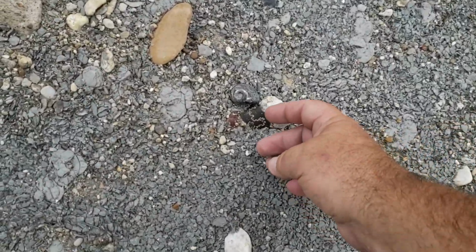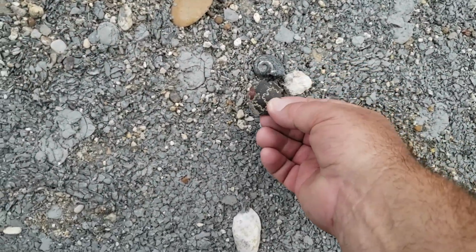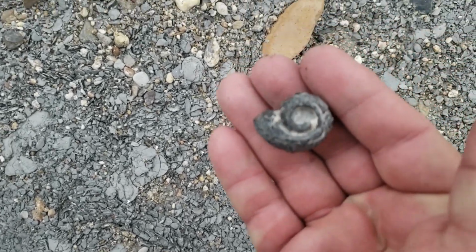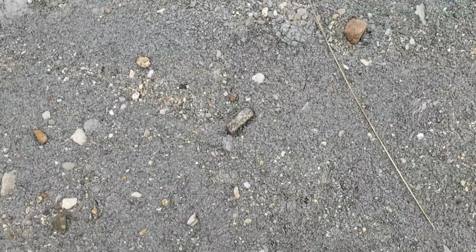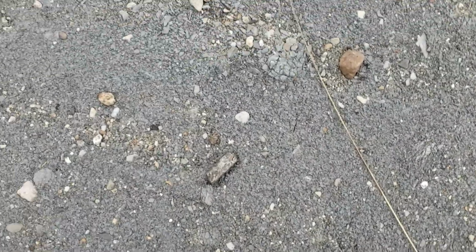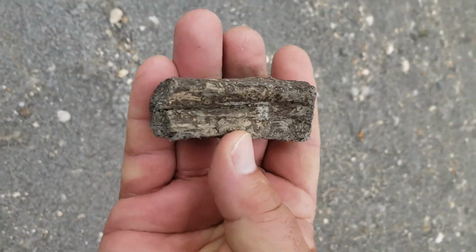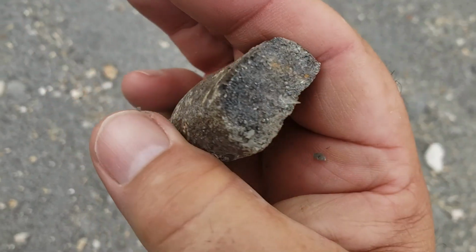Of course, just because we're looking for big bone doesn't mean we don't pick up the little stuff. Look, there's a nice segment of baculite and a nice snail side by side. Okay, here's another piece of associated bone. I must have walked over this one last time, but that is a chunky piece of rib.